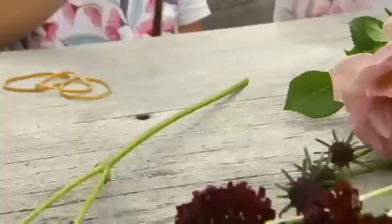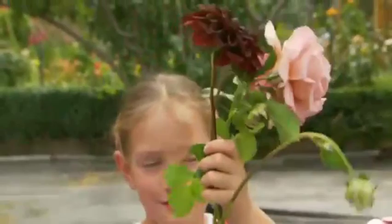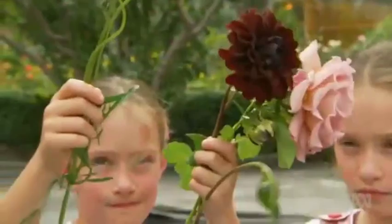Big one in the middle. So, big one? One in the middle, and then you put one here. And you just sort of place them all together like that? Just keep turning. Oh, so you twist them as you go?